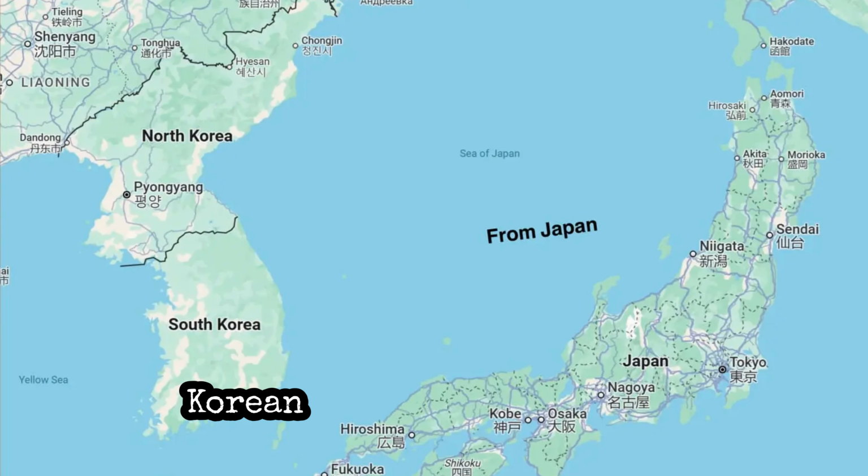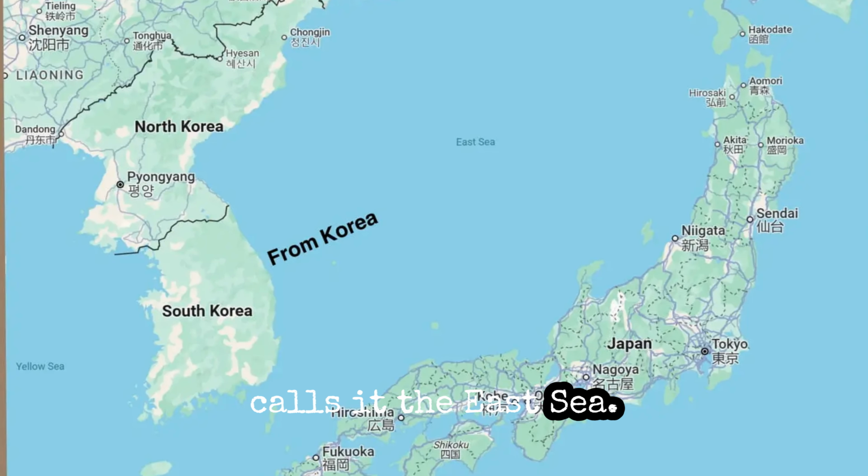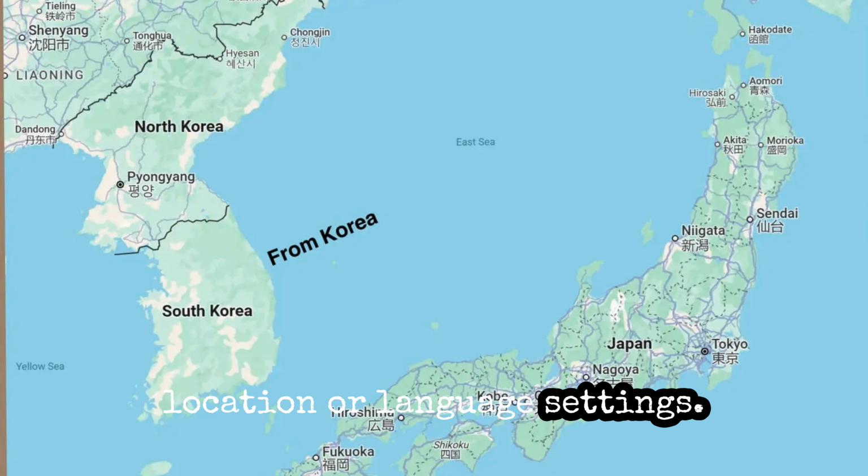Sea of Japan versus East Sea. Between Japan and the Korean Peninsula, there is a long-standing naming dispute. Japan refers to it as the Sea of Japan, while Korea calls it the East Sea. Google Maps typically shows one name or both names, depending on the user's location or language settings.